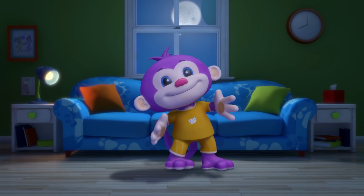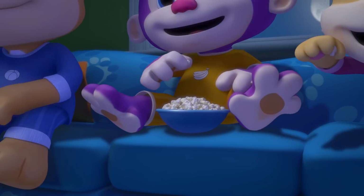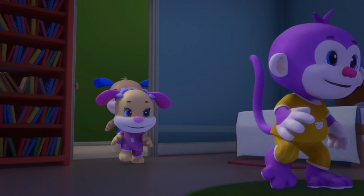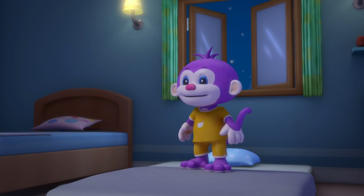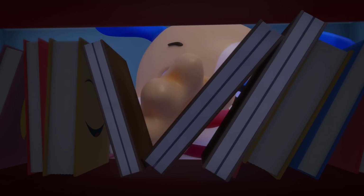Sleepover, sleepover. Fun for night and day. Sleepover, sleepover. When best friends come to stay. Sleepover, sleepover. Get ready to meet them. Sleepover, sleepover. Let's learn how to greet them.